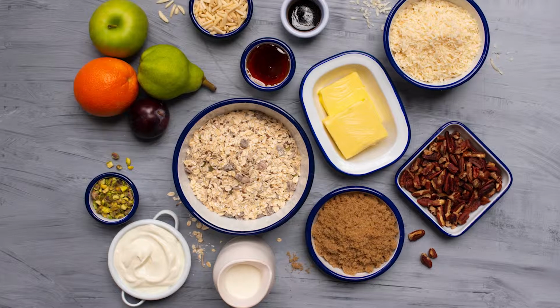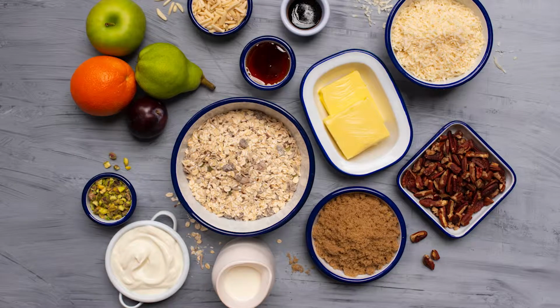I'm the chef pâtissier here at Stone's Patisserie, and today we're going to be making the Stone's granola with poached fruits and yogurt using the White Wings muesli mix.